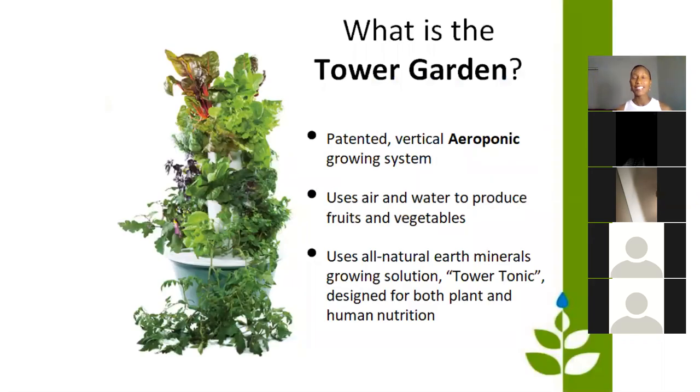So what is this Tower Garden? I know this is probably the most frequently asked question right now with people just trying to figure out how they can grow their own food really quickly. The Tower Garden is a vertical aeroponic growing system. It can be 5 foot tall or it can be 6 foot tall depending on how many fruits and veggies you want to grow. It uses air and water to produce the fruits and vegetables. That's where the aeroponic side comes in. It uses some air and then it uses some water, back to air and water.